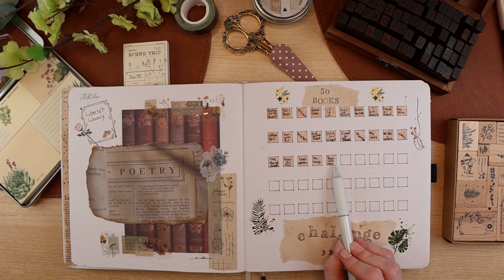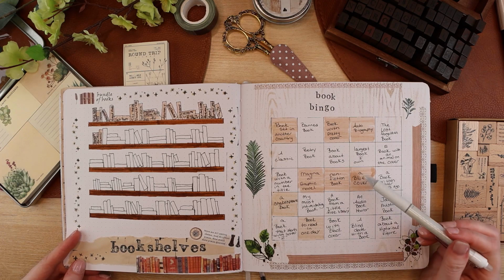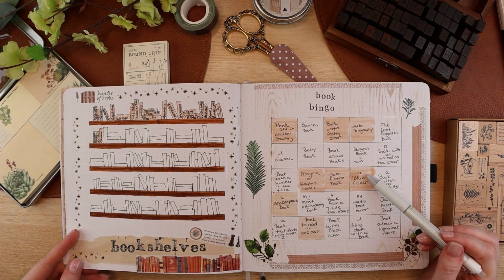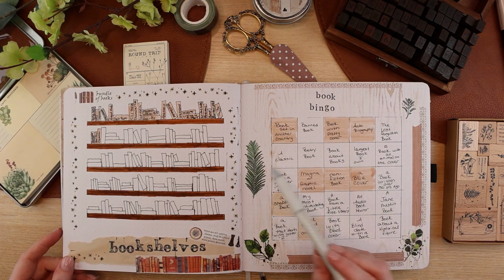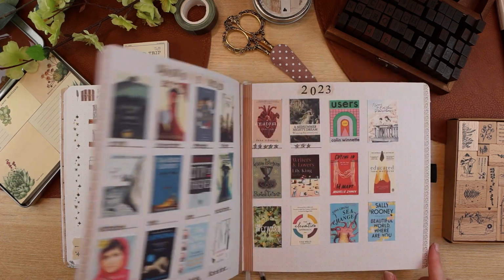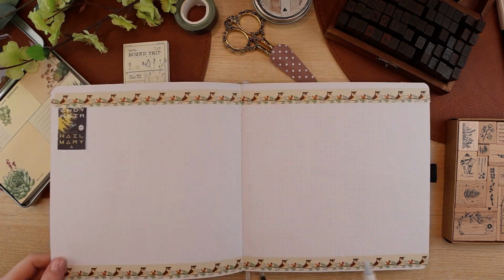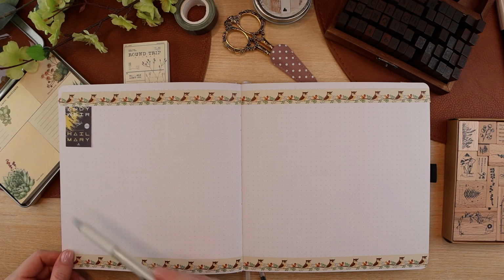So I added my books here on my 50 book goal, and then I also have a book bingo where I did read a book with a blue cover. I added to my bookshelves, and of course I added the book covers, which I love doing every single month. It's fun to look at the book covers.